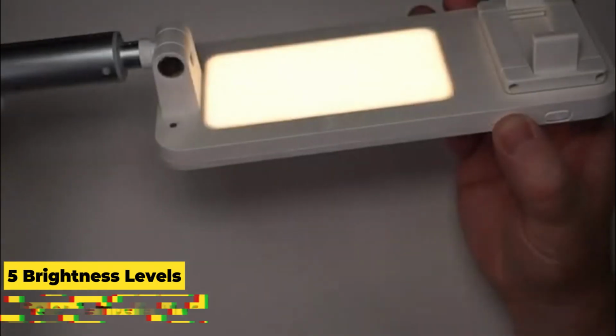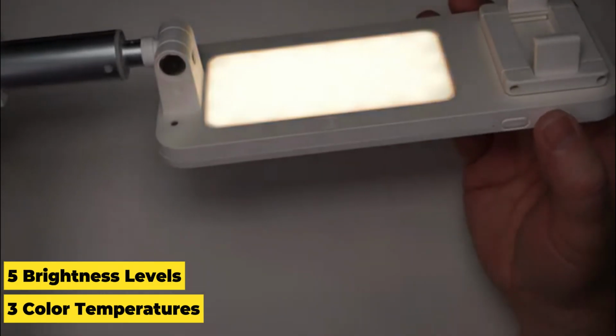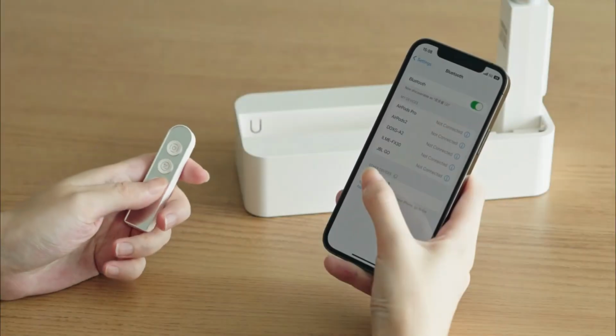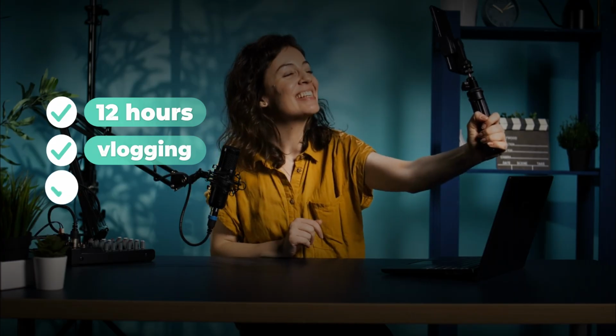Next, for content creators and selfie enthusiasts, there's a versatile selfie stand equipped with a built-in ring light. It offers 5 brightness levels and 3 color temperatures, ensuring you always have the perfect lighting. The stand is foldable, rotates 360 degrees, and connects via Bluetooth, making it easy to capture stunning photos and videos from any angle. With up to 12 hours of battery life, it's your go-to tool for vlogging, live streaming, or video conferencing.